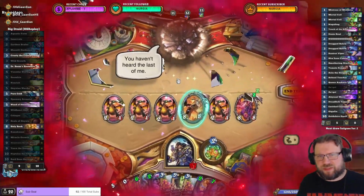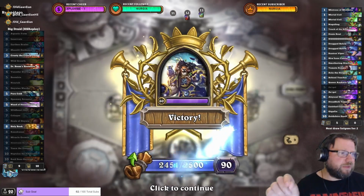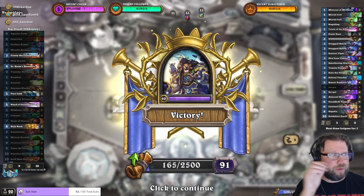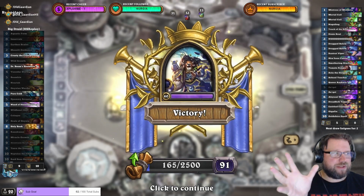But, yeah, just, that is a fundamental problem with that deck. That's such an incredible fundamental problem with that deck. That it cannot win a slow deck. It never wins against a slow deck.